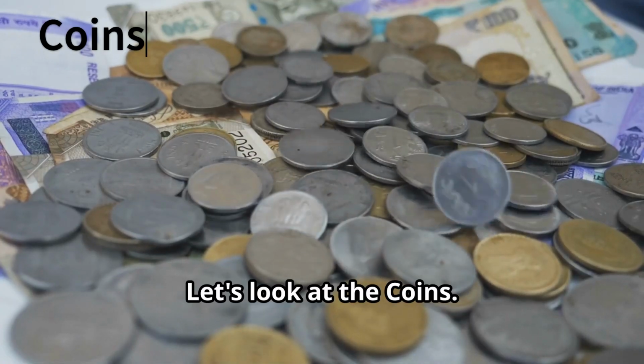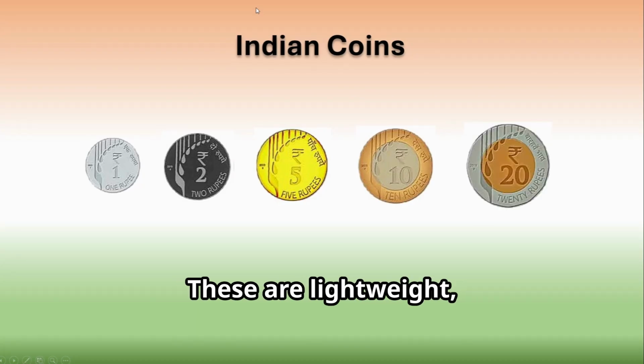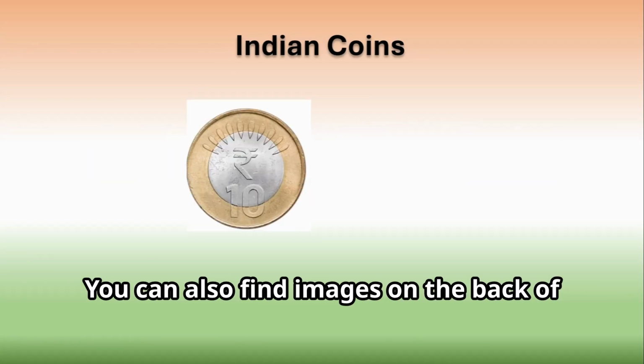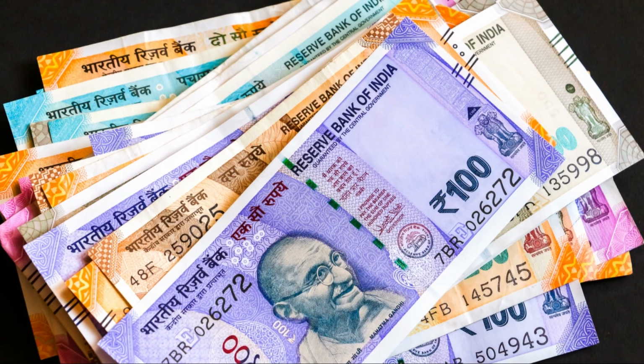Let's look at the coins: 1, 2, 5, 10 and 20 rupees. These are lightweight, metallic, and have both Hindi and English text on them. You can also find images on the back of coins, such as the symbol of the Lion Capital of Ashoka Pillar.